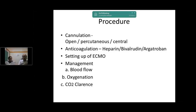This is the percutaneous approach. Central is considered in any case where cardiopulmonary bypass has been instituted and surgery has been done, and recovery is not expected. In that case the patient can be supported with ECMO in the central mode, where the cannulas are still there.